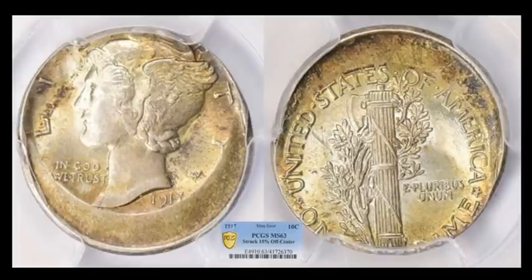A lot of what I consider to be original skin. It's not the most attractive toning, but it's a coin that was unmessed with. It wasn't dipped or anything like that. It's the original, just built up age of the coin over the course of many decades. Again, Mint State 63 is what PCGS put this one at. And this one ended up selling for $517.50, which compared to the previous coin, I think was a screaming bargain.